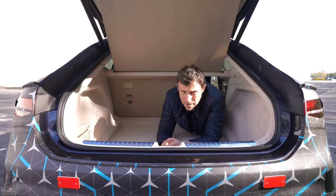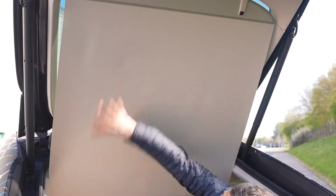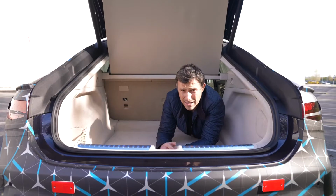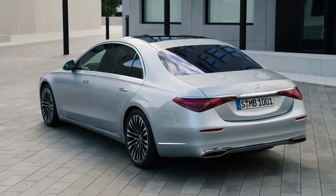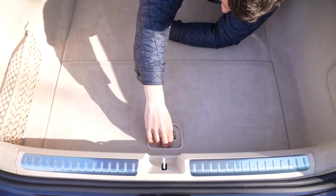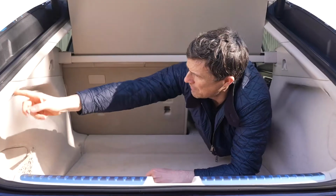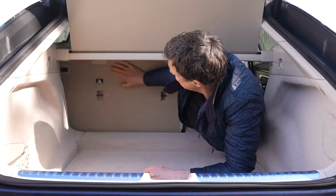One of the main differences between the EQS and the S-Class, other than the fact that it's obviously electric, is that it has a hatchback tailgate, which makes it more practical. You get a big boot, just like on an S-Class, but obviously it's easier to load. Now I want to show you a couple of extra things, like under here, there is space for your charging cables, and you have electrically operated rear seat releases.